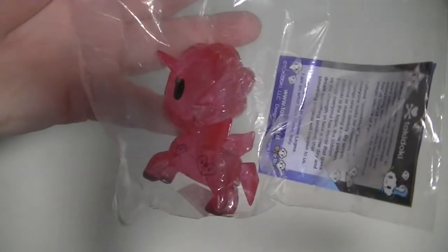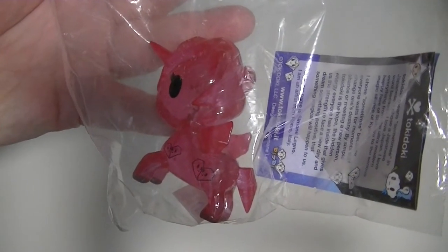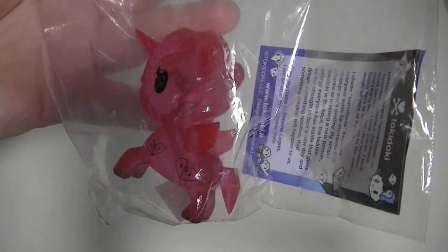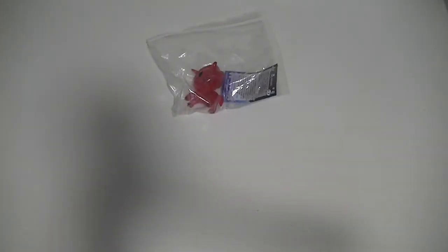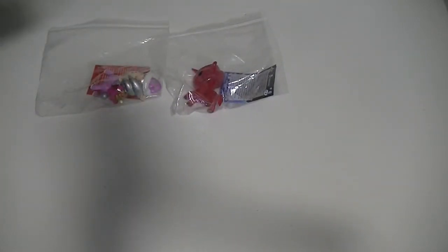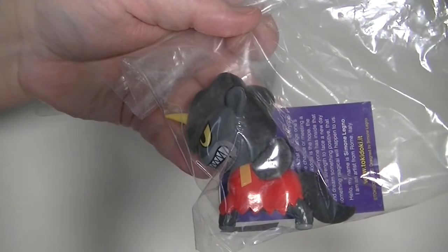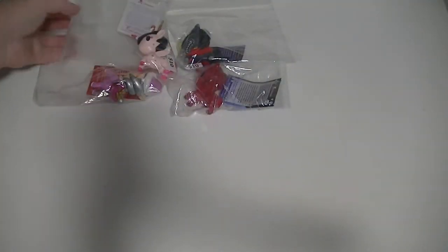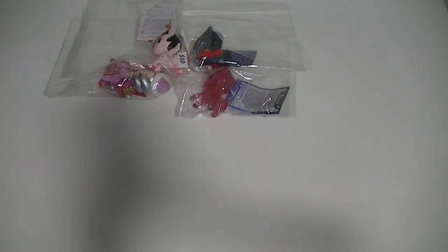I collect Unicorno, Mermicorno figures from the Tokidoki company. And these are my doubles. So I have this one, this one, this one, and this one. I put them up for sale and I have someone coming to pick them up. So there's 4 items.